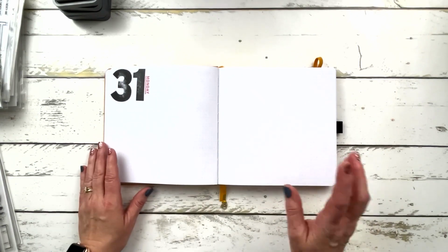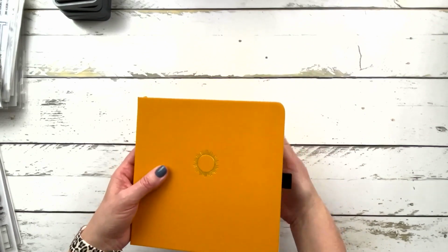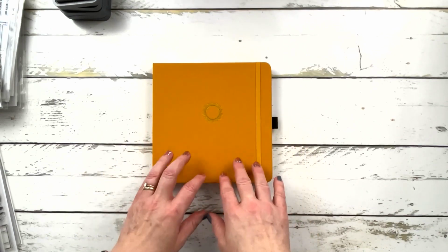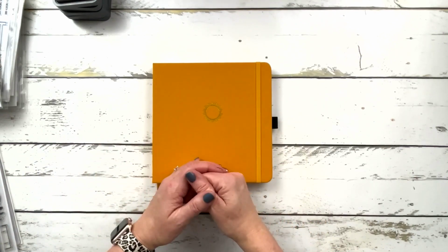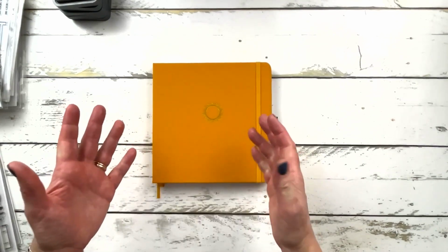So let me know below what you think about that, and also tell me if you do some sort of daily journal. How long have you been doing it? What kind of journal or notebook do you use? Do you journal in the morning? Do you journal at night? These are all things I'm still trying to kind of figure out for myself. So I'd love to know from you all how it goes.